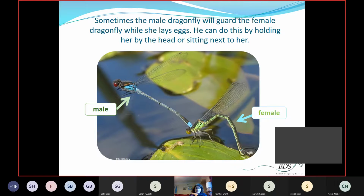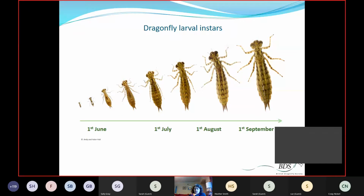Some species lay their eggs by themselves. The hawkers and the darters and chasers, they lay their eggs by themselves. The males aren't attached. So once the dragonfly larva hatches out, the egg, it's obviously its skin is quite hard.